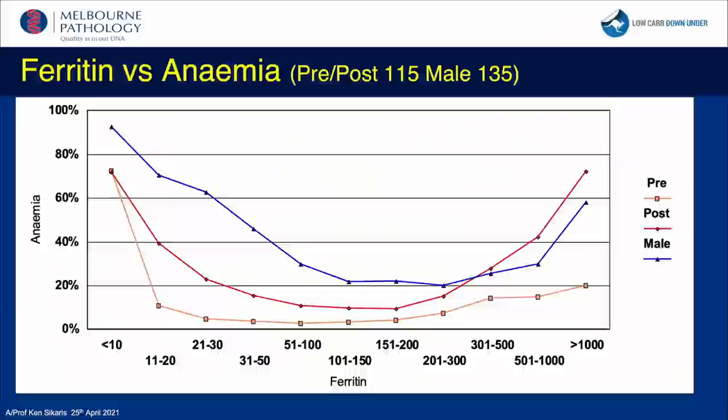Now that woman, remembering that her ferritin level is 20, she wasn't anemic. And we want to keep her that way. So we want to give her some good iron stores.